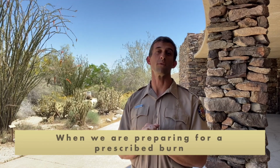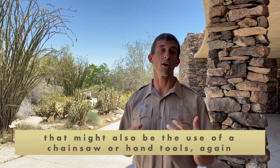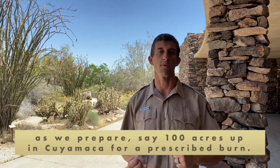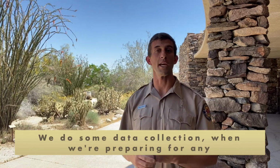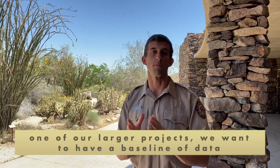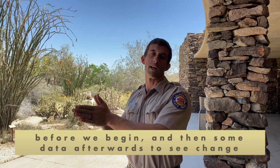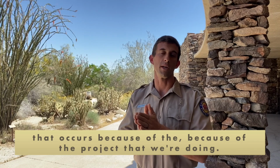When we're preparing for a prescribed burn, that might also involve a chainsaw or hand tools, as we prepare, say, 100 acres up in Cuyamaca for a prescribed burn. We do some data collection when we're preparing for any one of our larger projects. We want to have a baseline of data before we begin, and then some data afterwards to see change that occurs because of the project that we're doing.